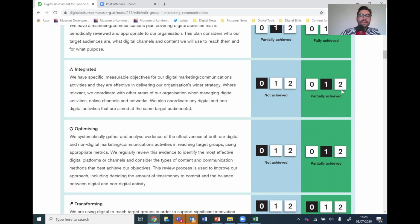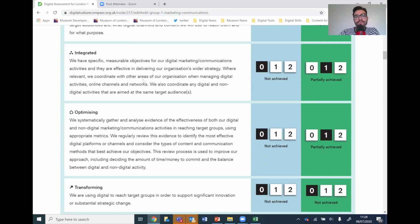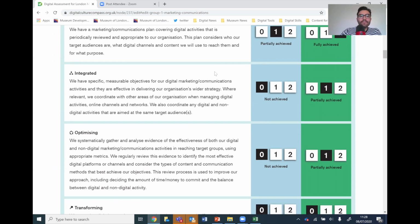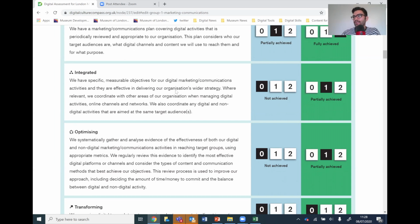Then we've got integrated: specific measurable objectives for our digital marketing communications activities, and they are effective in delivering our organization's wider strategy. And I think that is the key here, effective in delivering our organization's wider strategy. And it's also saying measurable objectives for our digital marketing communications. So as I said, with the managed question in my fictitious museum, we know what we're doing and we know what we're working towards. We just don't have it in a document per se. Whereas integrated is basically saying we have that document, and that it's being effective in delivering our organization's wider strategy.